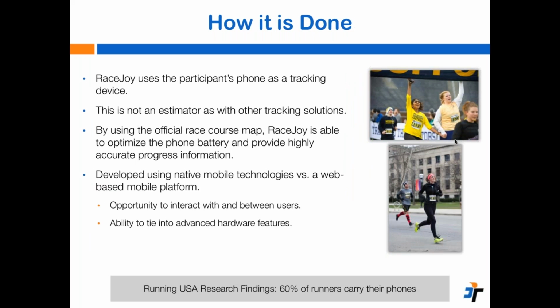So basically how RaceJoy works is that we transform the person's phone into a tracking device. So that's why we don't need any timing equipment on the course, because we are tracking their phone in relation to your course map. This is not an estimator, so when people are tracking someone through RaceJoy, they're actually able to see where they are on the map, and their blue dot is their actual location. The difference with this is that there are some tracking services available in the marketplace where they'll just show their estimated location on the map versus their actual location.